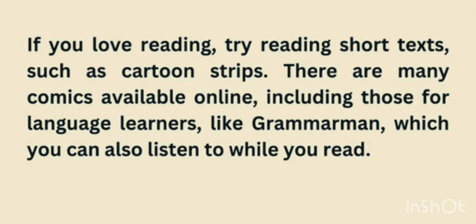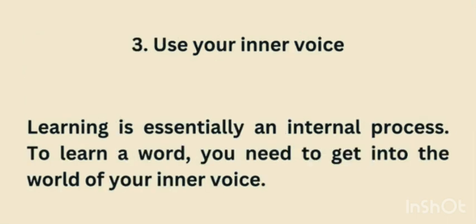If you love reading, try reading short texts such as cartoon strips. There are many comics available online, including those for language learners, like Grammar Man, which you can also listen to while you read. 3. Use your inner voice.